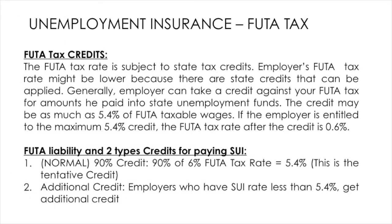Let's talk about the FUTA tax credits. The FUTA tax rate is subject to state tax credits. Employers' FUTA tax rate might be lower because there are state credits that can be applied. Generally, the employer can take a credit against the FUTA tax for amounts paid into state unemployment funds. Credits may be as much as 5.4% of the FUTA taxable wages. If the employer is entitled to the maximum 5.4% credit, then the FUTA tax rate after the credit is only 0.6%.